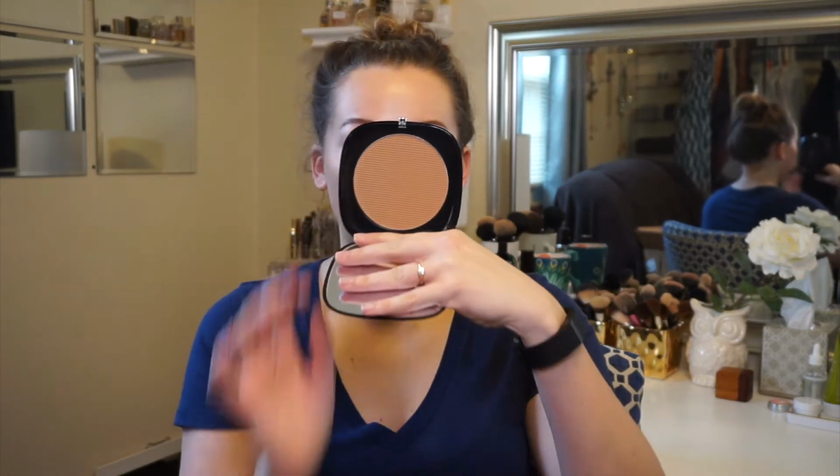So first things first, I got something I've been wanting for a very long time, and that is the Marc Jacobs Omega Bronze, the Perfect Tan Bronzer. And it's the bronzer that's literally like the size of your face. It's so beautiful. It looks like this, and you open it up, and literally, it is the size of my face. But it's just this gorgeous natural bronzed, beautiful color. It's not too muddy, it's not too terracotta, it's just a beautiful natural bronzer, and I love it.